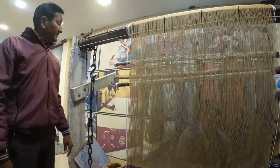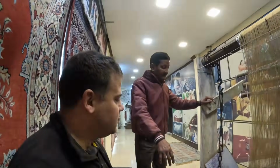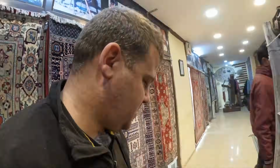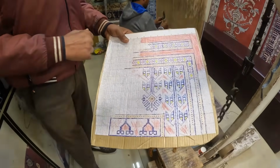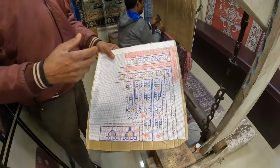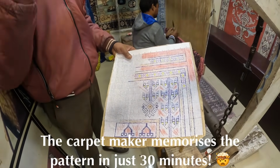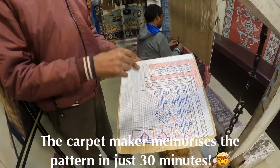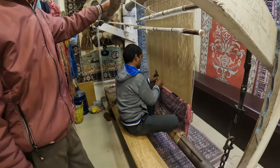So this is the style he's weaving, the normal style. But you can see from here, you can take more clear pictures. This is the design. Wow. It's a very simple design, just 4 to 5 colors. So he doesn't have to look every time. He looks and memorizes it for about half an hour, so he knows which place, which color the knot should come. That's amazing. And that's the normal speed he's working at.